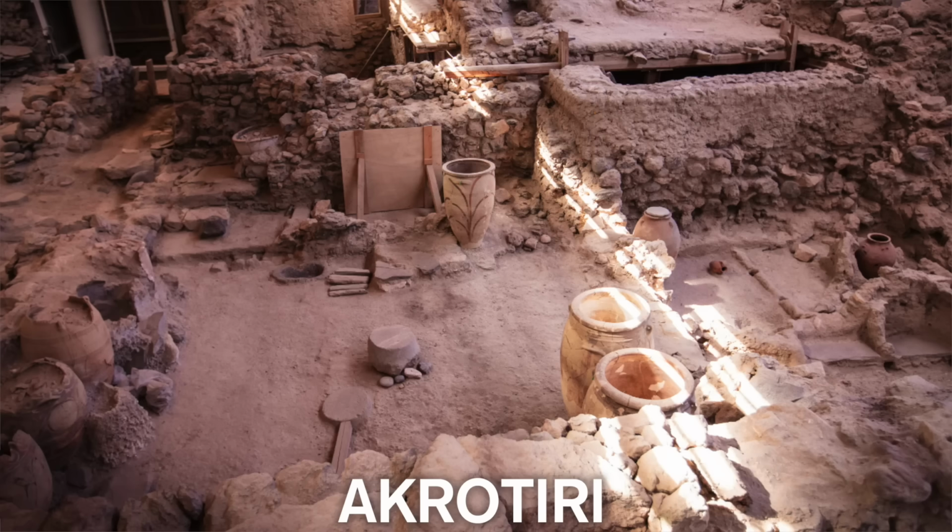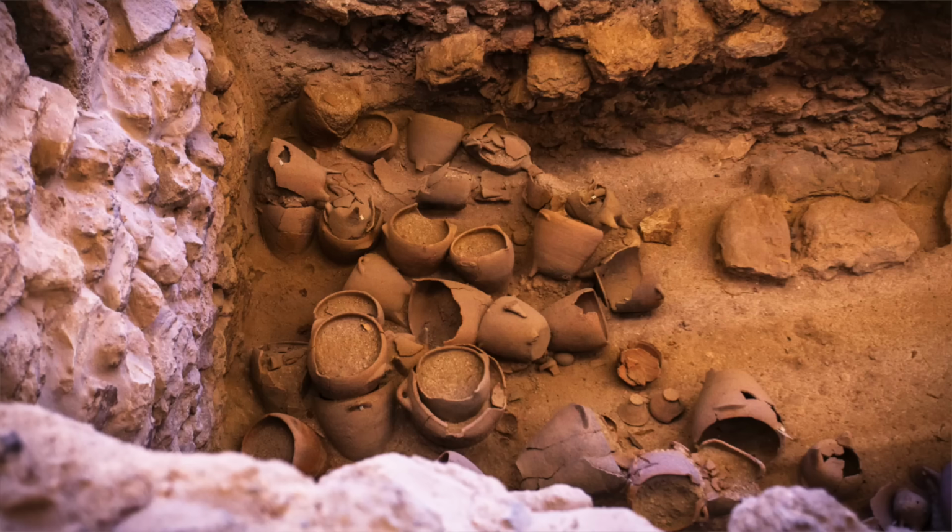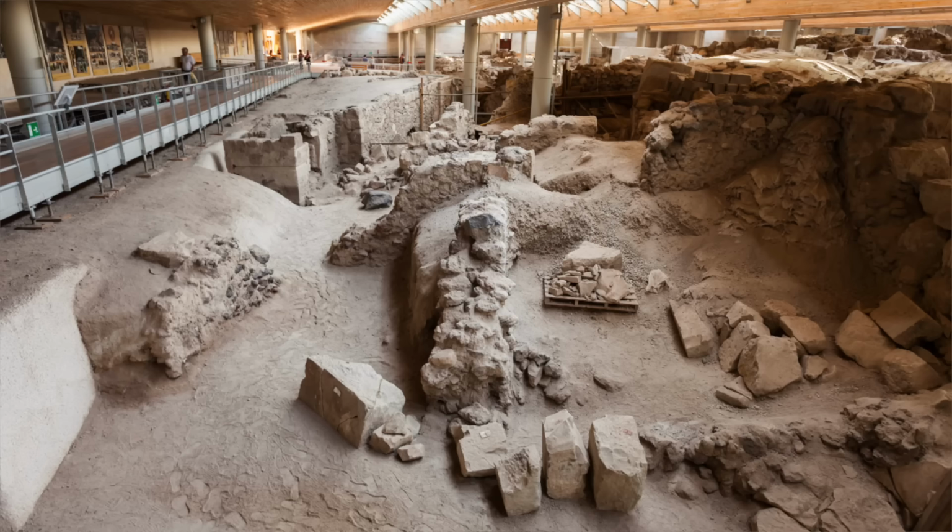Another place is the Akrotiri archaeological site. This site was destroyed in the 16th century BC due to the massive volcanic eruption that I mentioned at the beginning of the video. This eruption is considered to be one of the largest volcanic events in human history and destroyed settlements on other nearby islands. It costs 16 euros to visit.